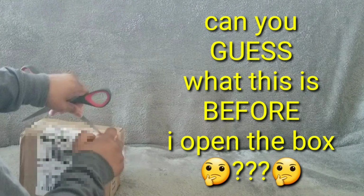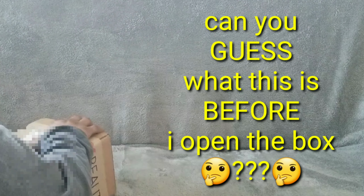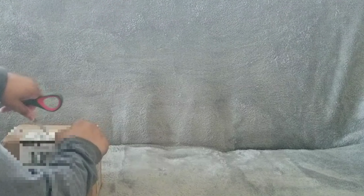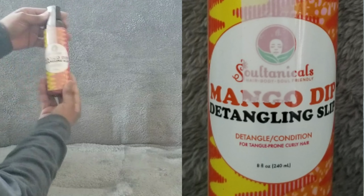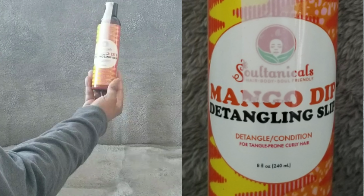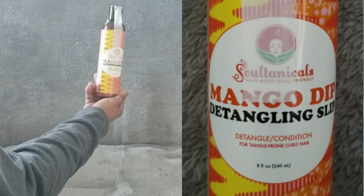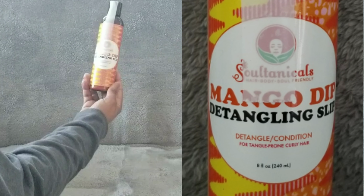And again, I think what happened is that some products sold out during the sale, and that's why they were shipped later than the original order. And this is the Soultanicals Mango Dip Detangling Slip. I've heard a lot about this. This is 8 ounces, and I am hoping that this does my hair justice.